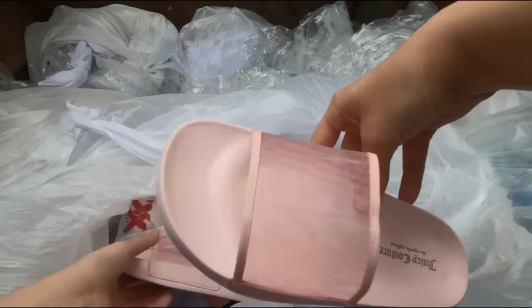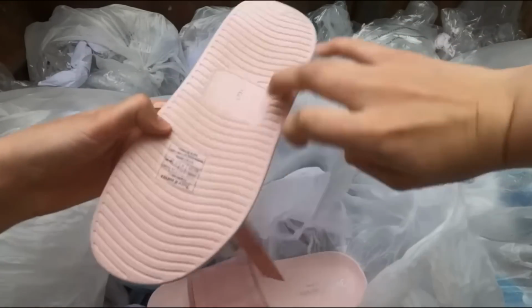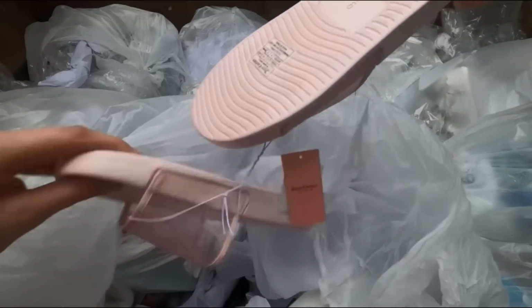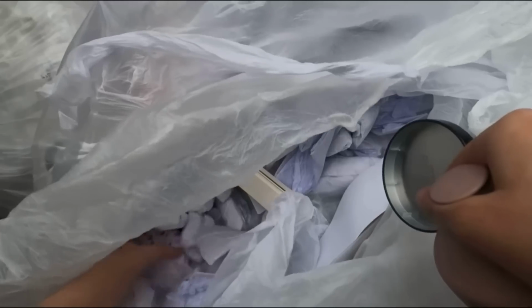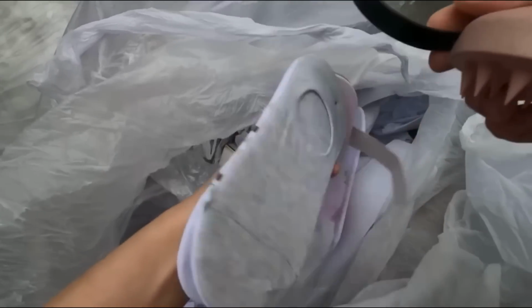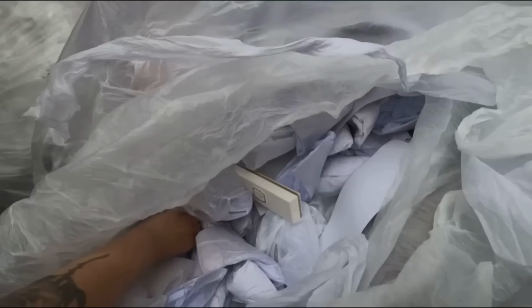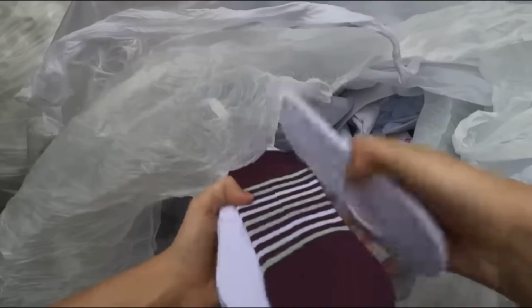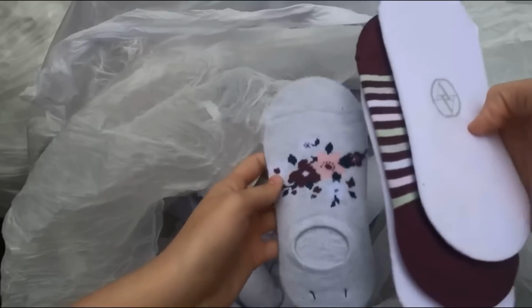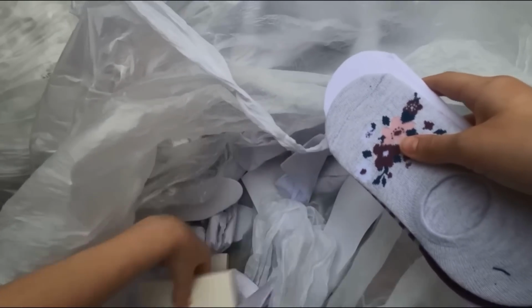They're Juicy Couture shoes. I don't think they're gonna fit me, but they are so cute. They look a little bit worn, but not in bad condition. Oh, look, there's some super cute socks. I don't know, they look like maybe they're missing some, but those are so cute. Okay, and there's some more matching socks to the set. And they look like adults too, which is always a good thing.